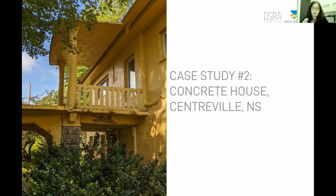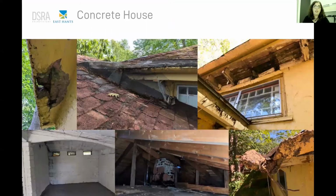This is a concrete house in Centreville in Nova Scotia. This is the first house built in concrete in Nova Scotia, by Charles MacDonald. He was a communist. Anyway, the story behind this person, an artist, is that he's kind of an important person, so the house also has historic values embedded in it rather than only scientific values. And we can see here a lot of problems related to deferred maintenance.